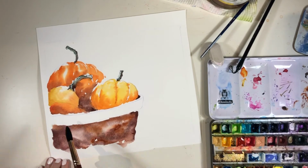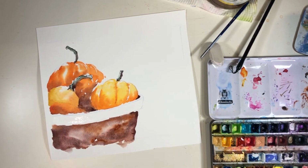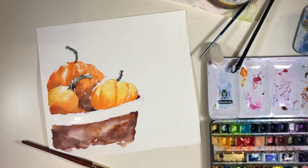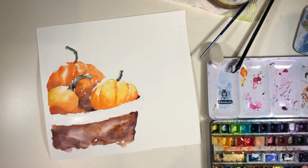Now once I've decided I'm brave enough to risk it, that the bottom is dry enough, I want to put a little bit of water in so that my paint spreads out and gives those lovely watery effects that make me love this medium so much. And I'm going to use the colour that I used on the stalks because I don't want to introduce anything different at this stage. And that's Perylene Green. It's one of my favourite darks.